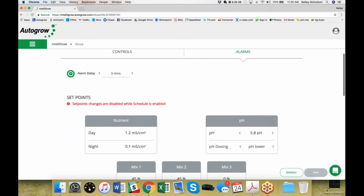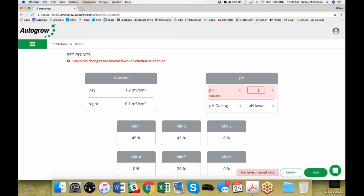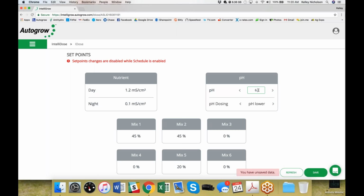So if you come down here, you'll see the set points. This big red line is important to remind you that the scheduling has been enabled, which means that we have a schedule that's already been preset, so you can't actually change it. You see, I can change the pH, but I can't change mix ratios here. So if you wanted to change your pH and say, we wanted to go to 6.0, you can do that here. And you can change from pH lower to raise. So you can do that remotely, not a problem. Go ahead and do lower.